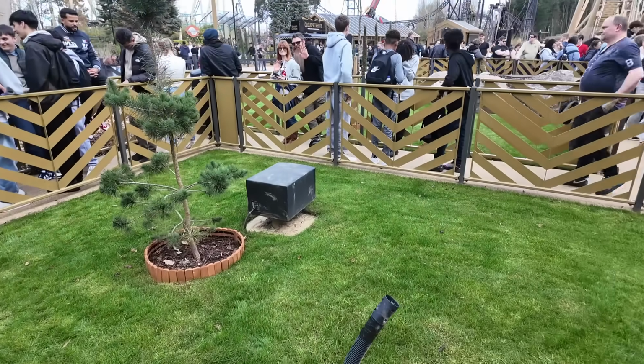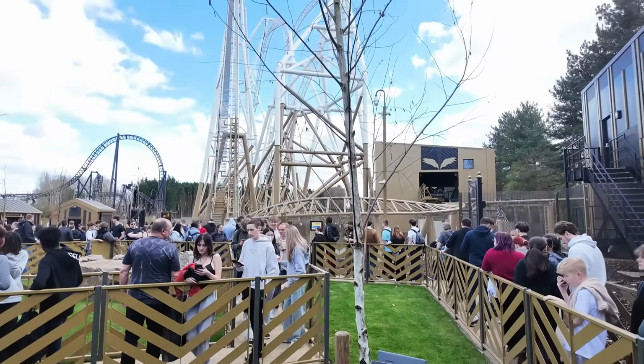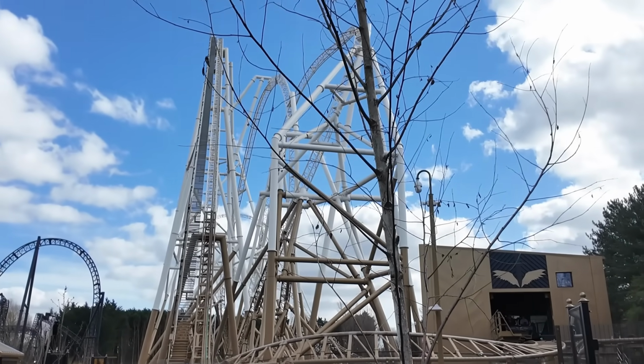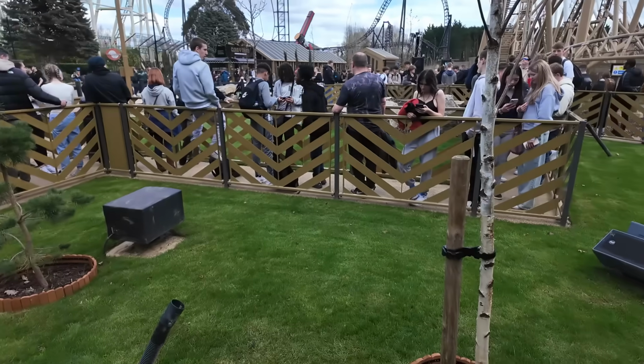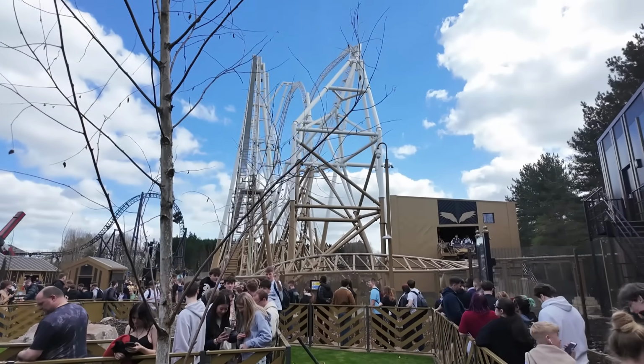As much as the queue line is looking a lot better, there's actually no audio playing. I mean, you've got the dispatch audio playing when it comes out the station, and obviously the lift hill speakers as well, which really adds to the experience. But the actual queue line audio isn't on today for some reason, and you've got all the speakers down here, but no music on. I hope they can get that sorted soon, because it does really add to the atmosphere.